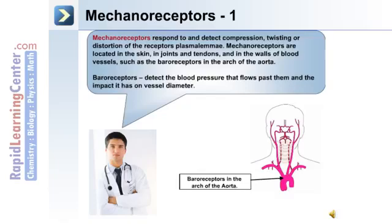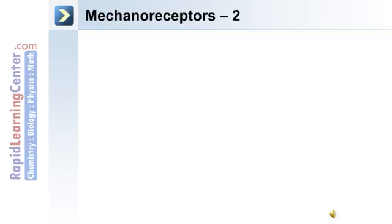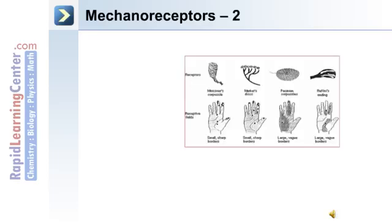Mechanoreceptors. Mechanoreceptors respond to and detect compression, twisting, or distortion of the receptor plasma membrane. These receptors are located in the skin, joints, and tendons, and in the walls of blood vessels, such as baroreceptors in the arch of the aorta. Baroreceptors detect the blood pressure that flows past them and the impact this has on vessel diameter. The skin in our bodies is unique in that it has 4 different types of mechanoreceptors.